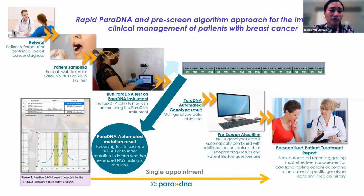So the patients were referred in private practice, and samples were taken, including buccal swab, saliva, and a comparative blood sample for diagnostic confirmation. The test was then run immediately after counseling in the clinic, and from sample input to completion it takes about an hour and a half, actually less, after which the Para-DNA generates an automated report with the genotypes as listed there.